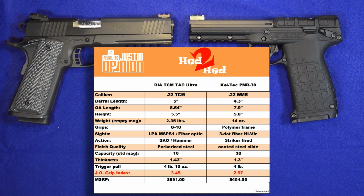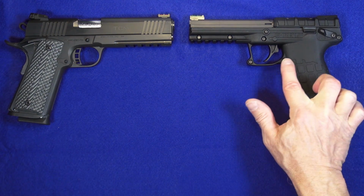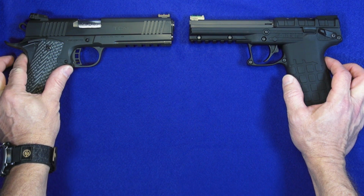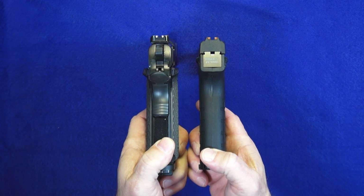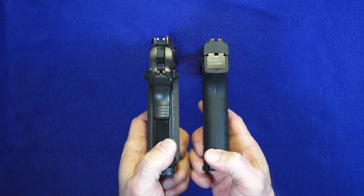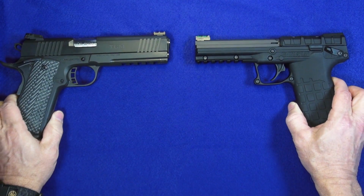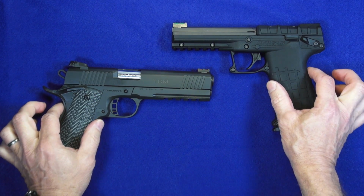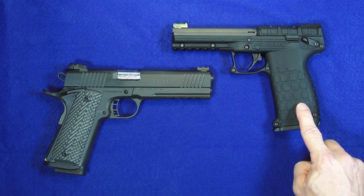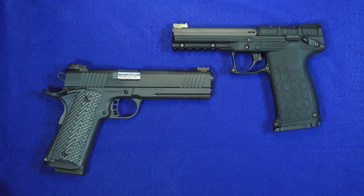Just an Opinion grip index is in favor of the Kel-Tec, which is interesting because if you look at how deep the grip is here versus here, it's much shallower. However, you can see how much thinner the Kel-Tec PMR-30 is, and that's really why I developed this formula that I call the Just an Opinion grip index, because your hand still has to wrap around the thickness, even though one distance might be shorter than the other. So taking that into account, Just an Opinion grip index actually is 2.97 for the Kel-Tec and 3.45 for the Rock Island.